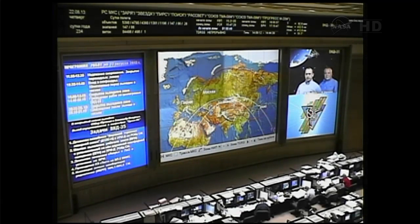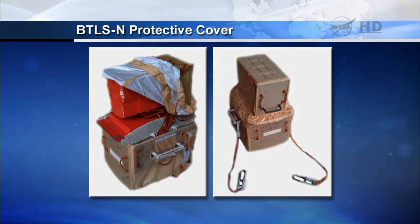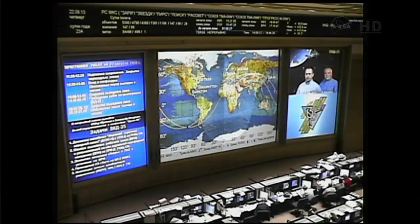Three minutes on the timer. Yurchagin and Mazurkin will move out to the workstation with the new hardware plus some protective covers for the laser communication system experiment, which is also known by its Russian acronym BTLS. When they get there, they will unlock and remove the BTLS and temporarily stow it there at the site after they have covered it with the protective covers.